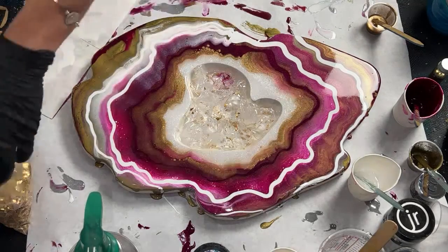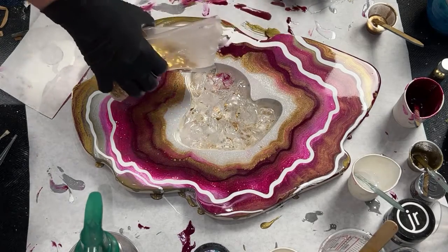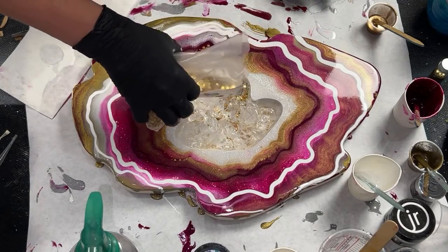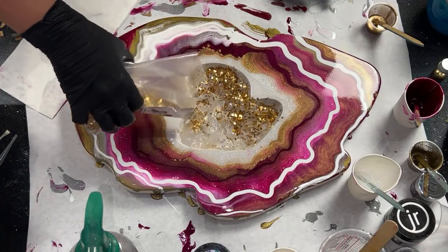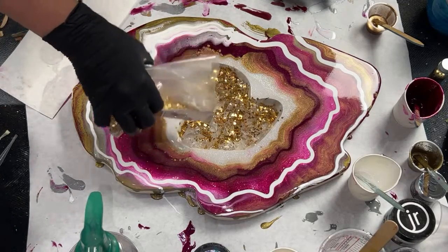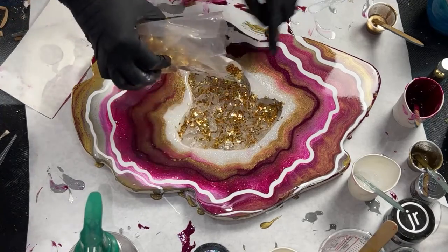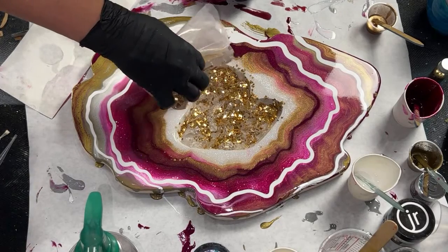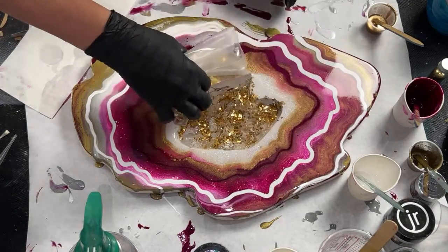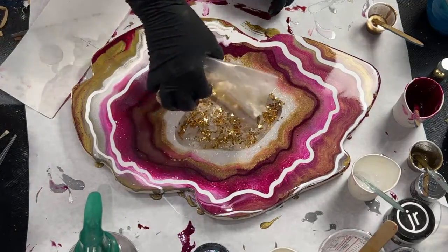Okay. So now I went ahead and put some of the Milky Way mix right here. I'm going to take my gold glitter glass and not quite fill her up, but kind of fill her up. I'm at least going to cover. Ooh, I like how it looks when it's a little bit out on this rim here. So I'm going to just keep on with that. Happy accidents.